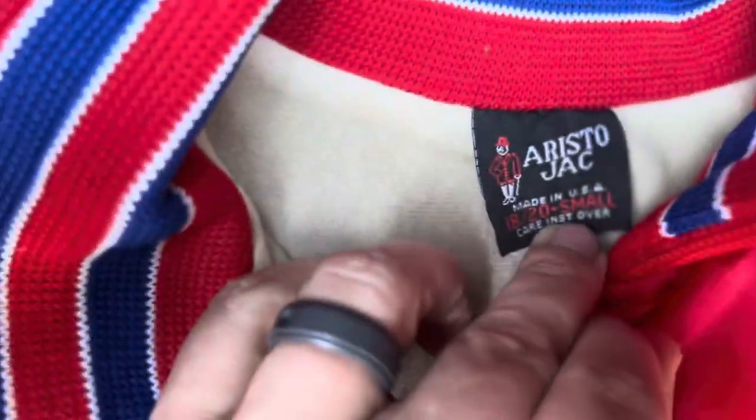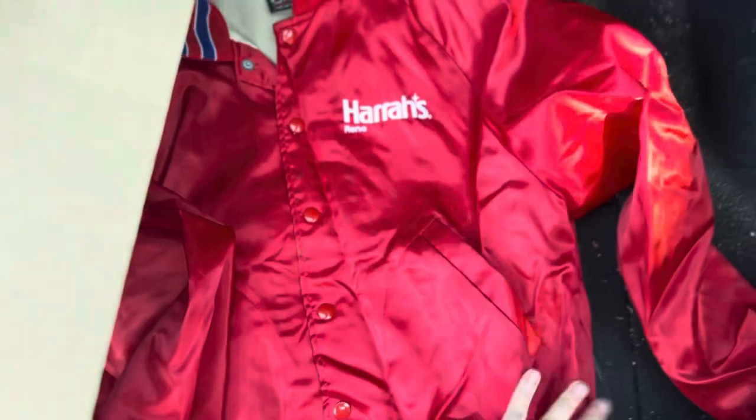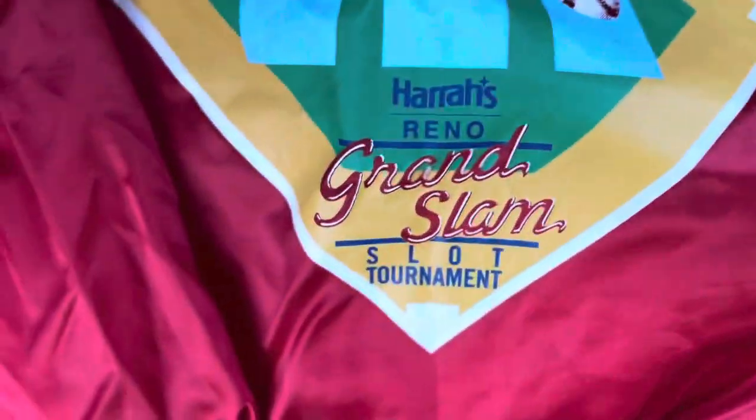And last but not least, got this Harrah's satin jacket, Reno. Made in USA. Yeah, anytime I find satin jackets, I just pick it up. Grand Slam slot tournament. So yeah, pretty sweet.